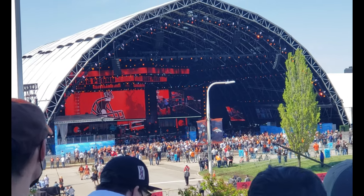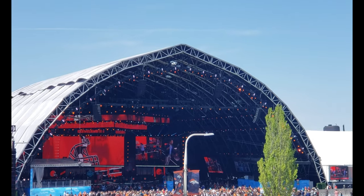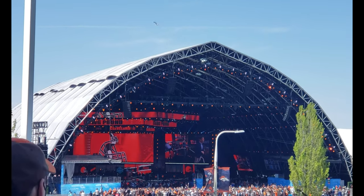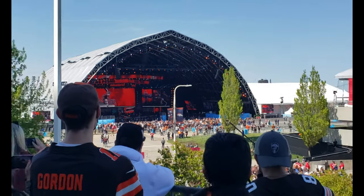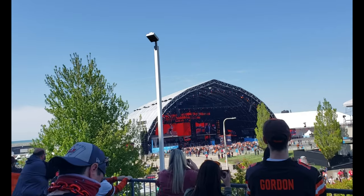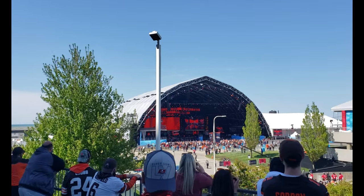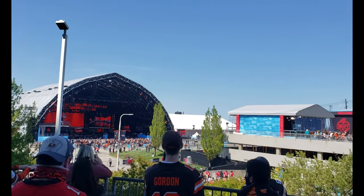You come on up here, sir. I need another fan. The blonde lady right here? Miss, you come on up here. This is a great shot. I've got four, five. I'll take one more. This side of the house.